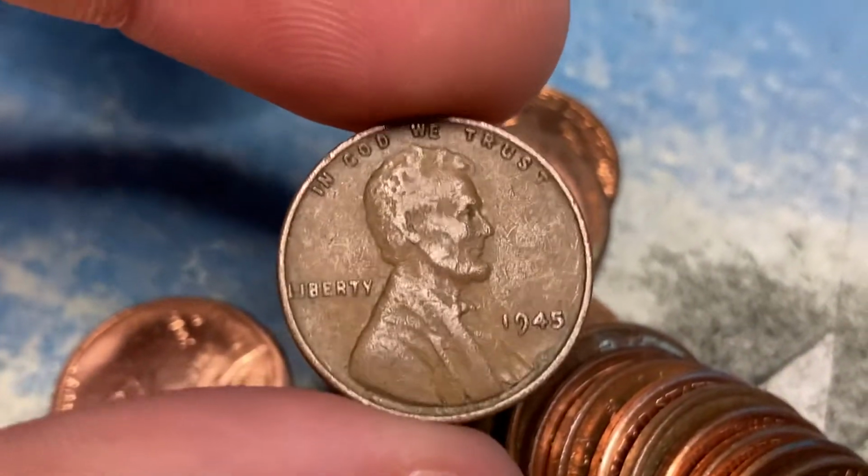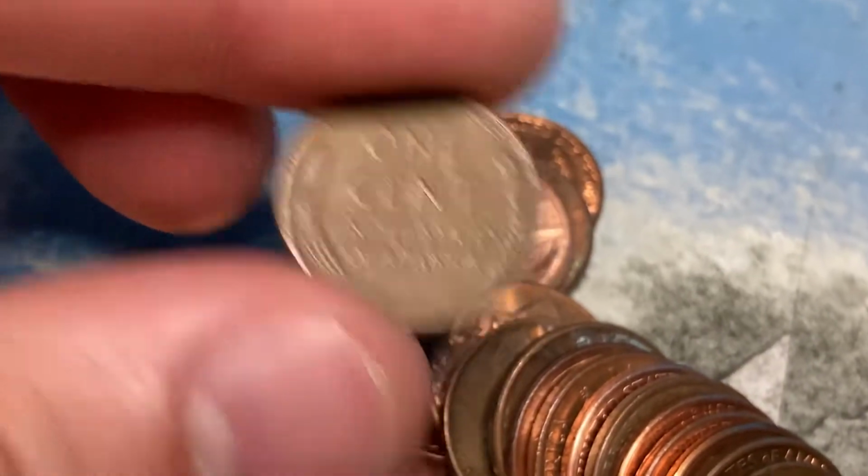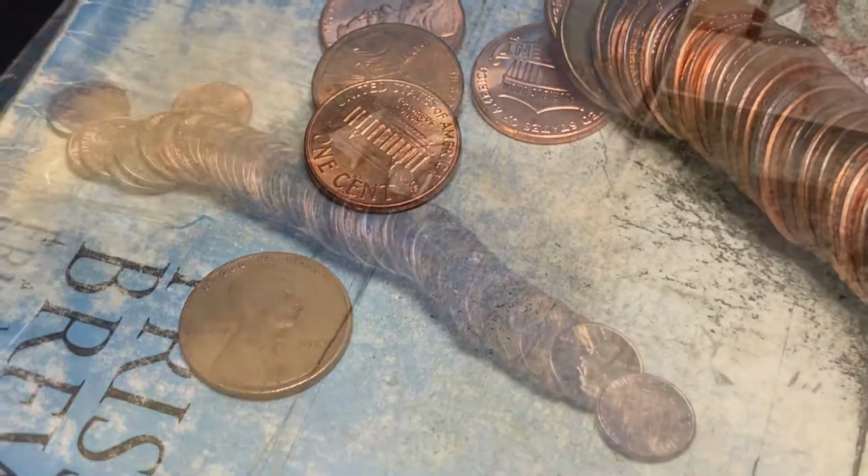Very coppery looking. This is a 1945P. So that's 2 wheat cents in this roll. Awesome finds. We'll keep going.